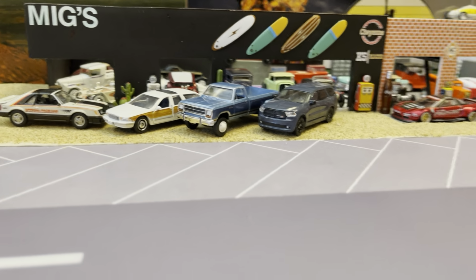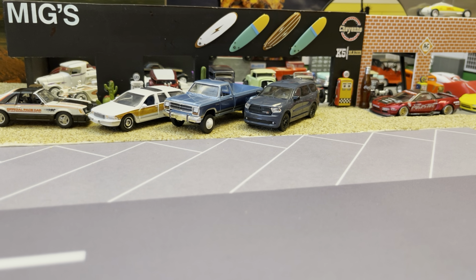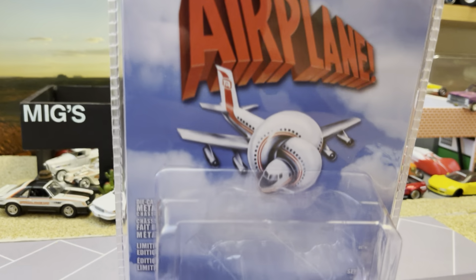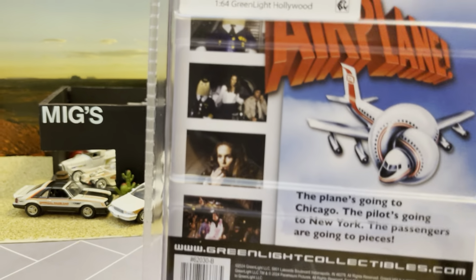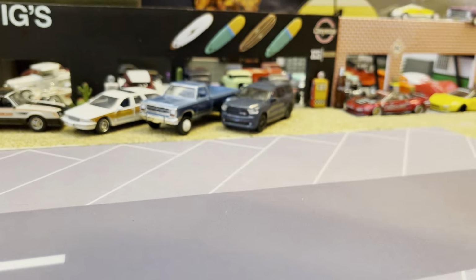All right, this is one that is adding to my Ford Econoline van. The Airplane movie, first Airplane movie, that had a little 74 Club Wagon ambulance in it. There's some of the stills from the movie. Great movie, very funny. Again, these are out now.